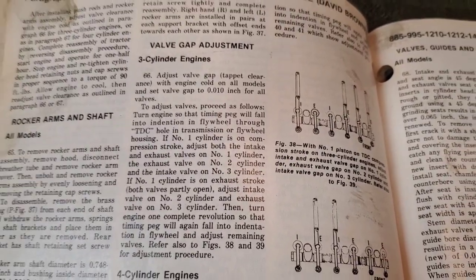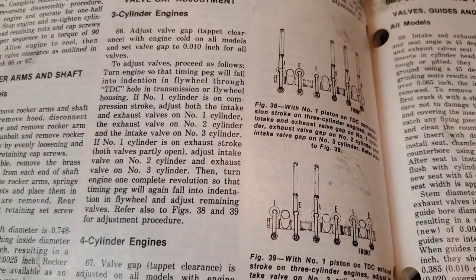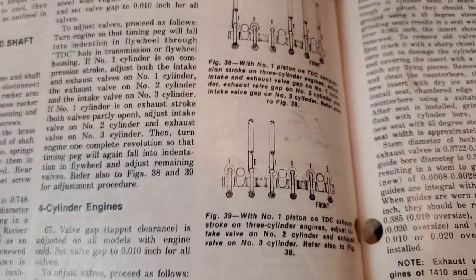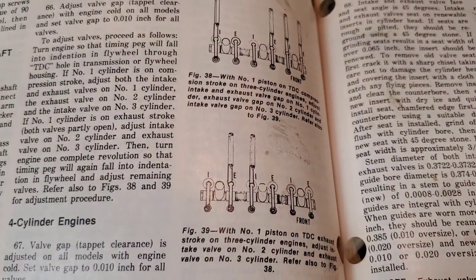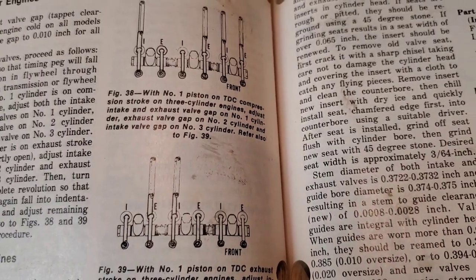I don't go by that. I don't know that the 1194 has a top dead center hole in it. I know some of the tractors, they discontinued that on, but I can go through and figure out which ones I can do and which ones I can't. But they give you a little diagram there showing you what you need to do. And these are real good about showing you diagrams and things.